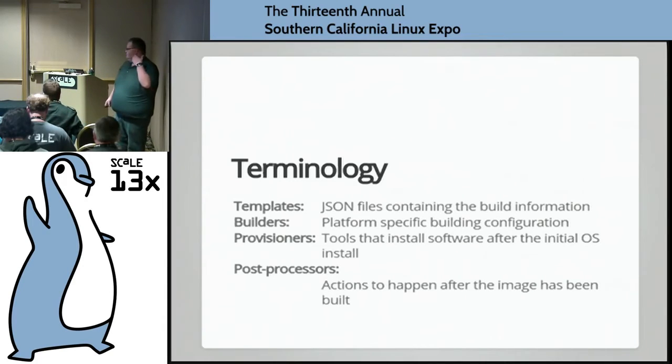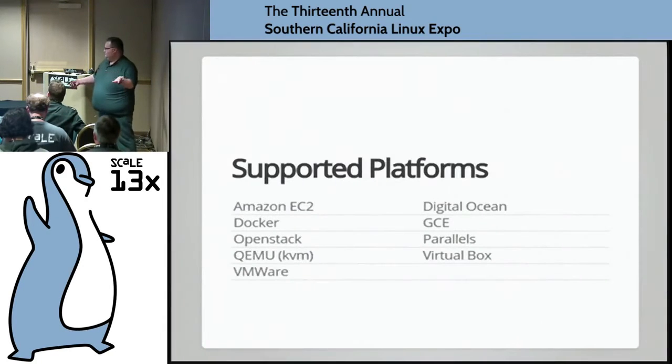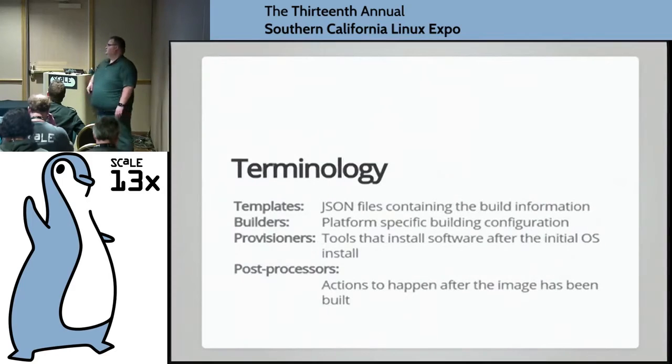So builders are all those various platforms you see here. You have a builder for OpenStack, you have a builder for Docker, you have a builder for Google Compute Engine, and so forth. And within that, you can have build specifications. So maybe you have multiple builds of the same platform that have different configurations that you want to have.